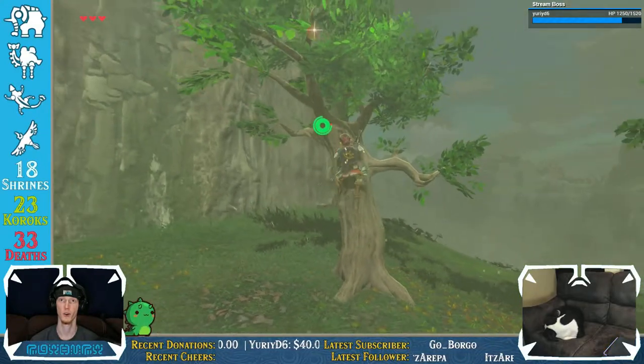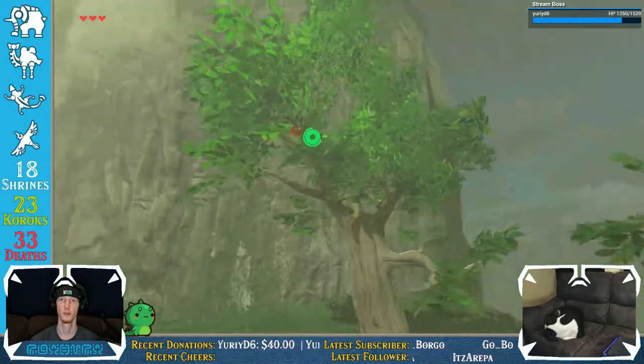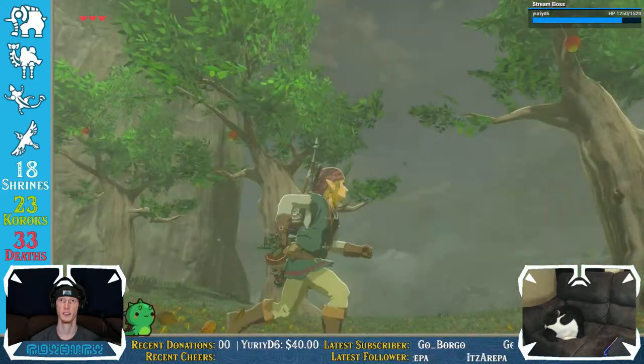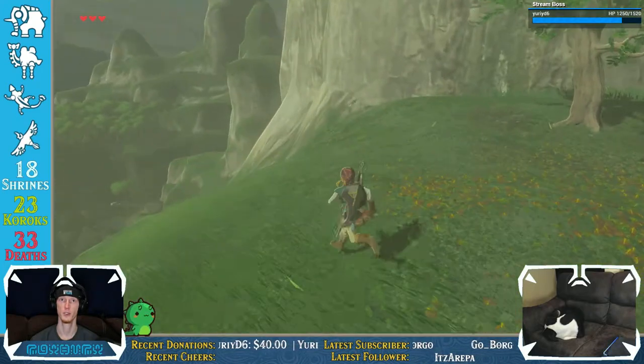I think this is a Korok. Because, look. These two have one apple on the exact same branch. That's a Korok for sure.